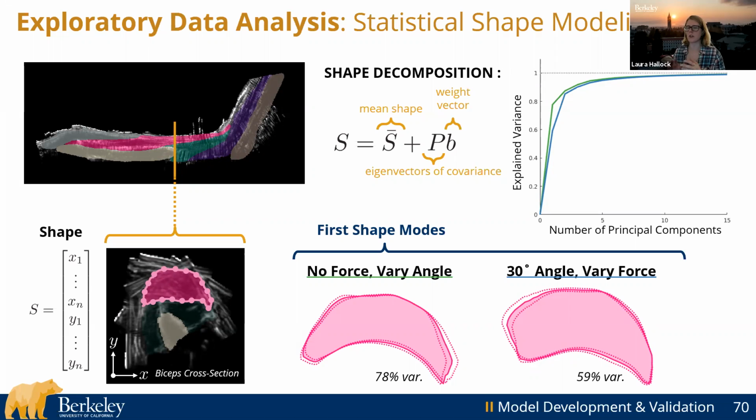One other piece that we're looking at is something called statistical shape modeling, which is essentially principal component analysis for shapes. You can parameterize the contour of the cross-section as a set of points, and then look at how that set of points changes over time, or changes based on force value, and evaluate what the principal component shape change is for each of those different conditions. And you can start to see the difference between kinematic changes and force-associated changes.